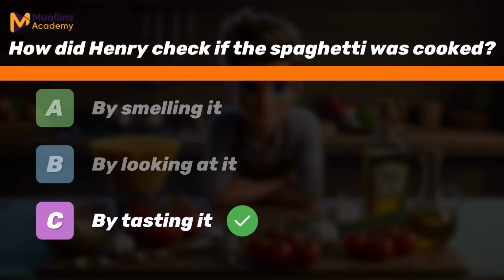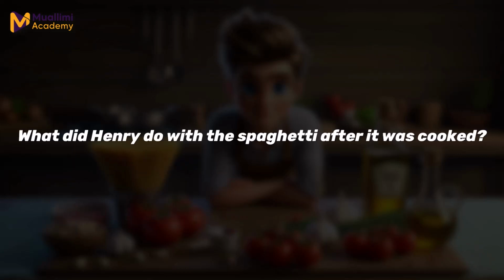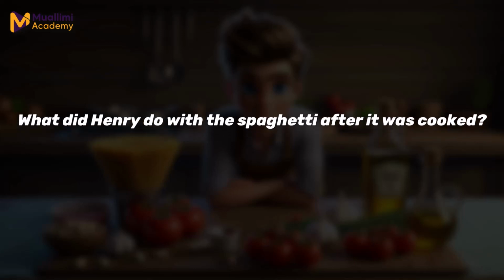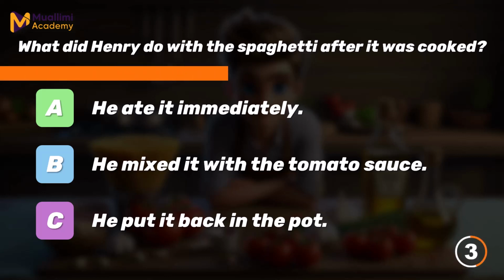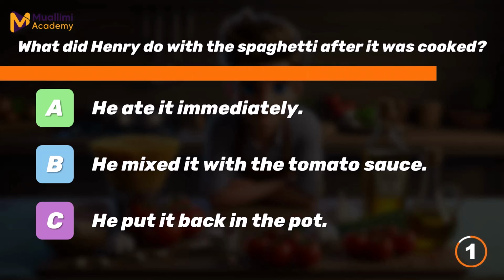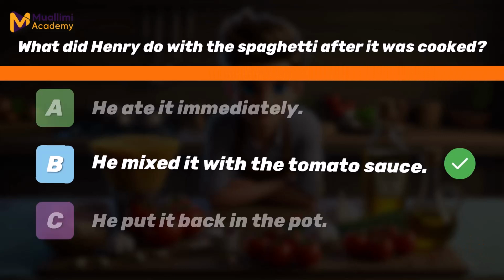By tasting it. Question number 4. What did Henry do with the spaghetti after it was cooked? A. He ate it immediately, B. He mixed it with the tomato sauce, or C. He put it back in the pot? The correct answer is B. He mixed it with the tomato sauce.